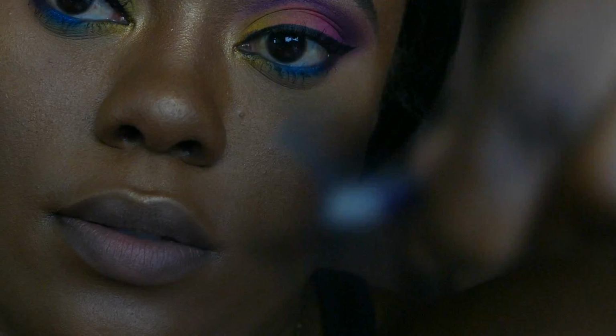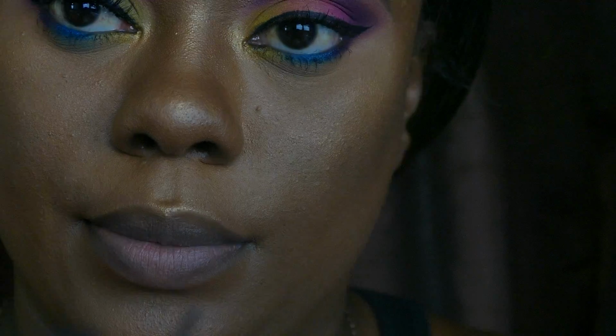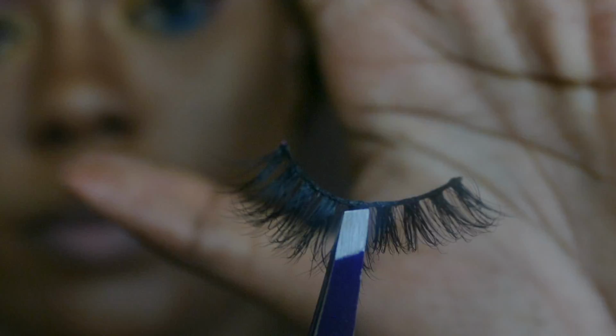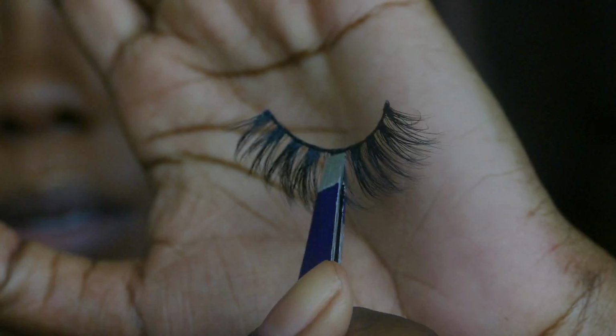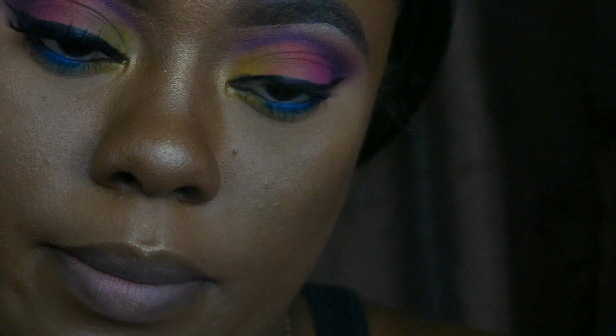So now you need to put it on the back. This is where you put the glue, and this is the back part of the lash. How you know the back part of the lash is because your lash flares up, so this has to be the front because it's up the lash. That's the back. So now you need to apply the glue to the back, to the band on the back.